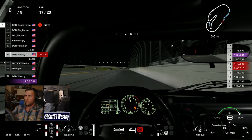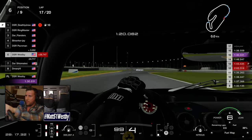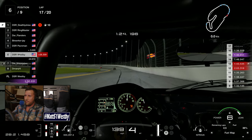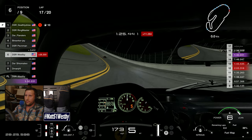I'm sitting here where I'm hitting every six laps, so I'm starting to do some math in my head. Okay, so I pit on lap 7, I pit on lap 13. Crap, I'm going to have to pit again on lap 19. And I'm starting to go, okay, so I'm going to have to adjust my strategy a little bit.